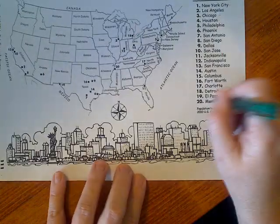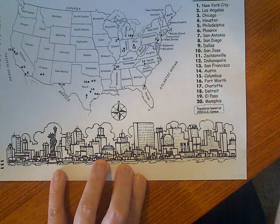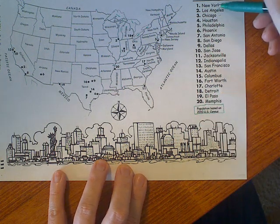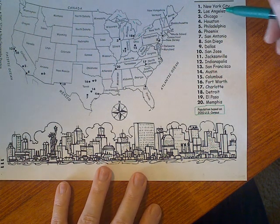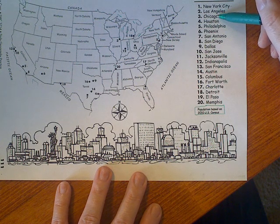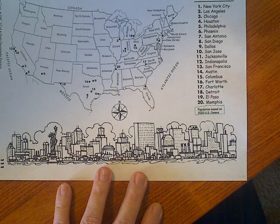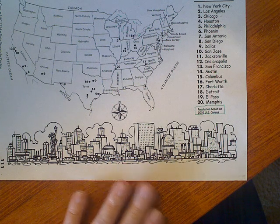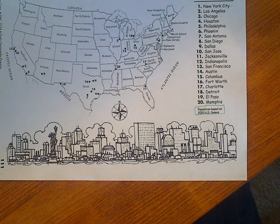Also, don't miss this little detail. I'm just going to put a box around it. It's telling us how they know when they figured out that New York City was the biggest city, Los Angeles was the second biggest city, and Chicago was the third biggest city. It was in the census, and they do censuses every 10 years. And so we're actually doing one right now.